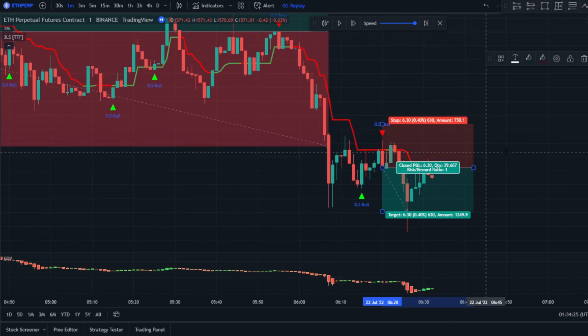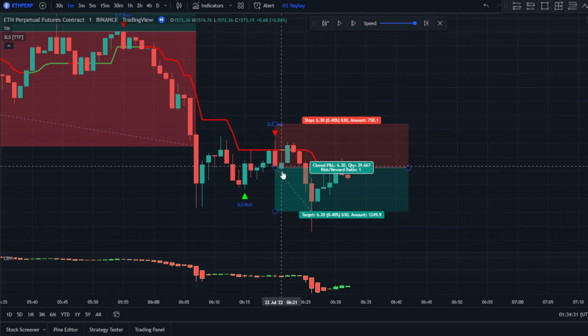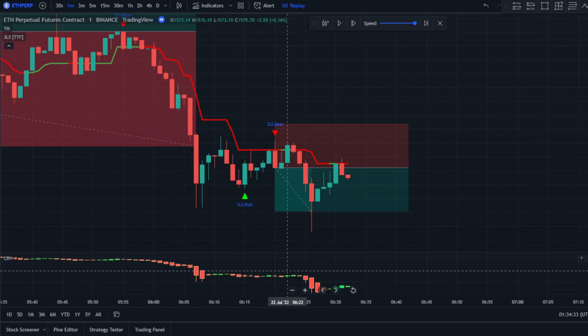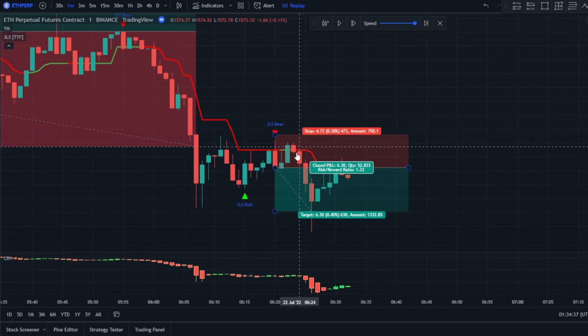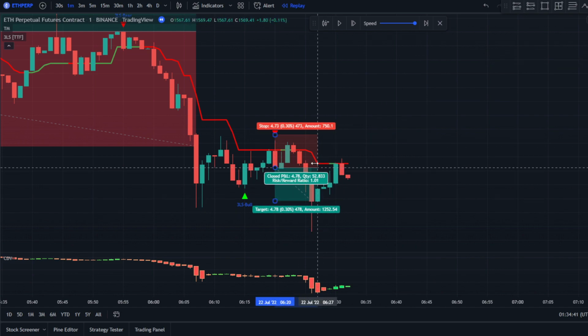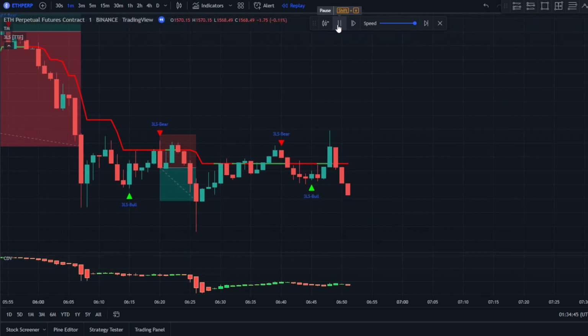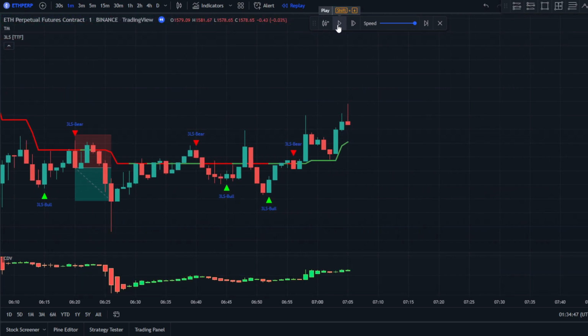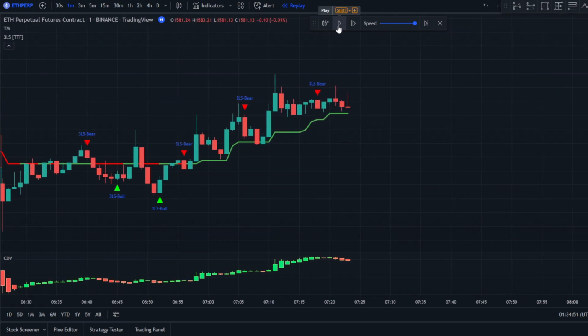We enter right here because if we look at the position, we have a short signal, price closes below the line, and we have a red signal on the CDV indicator. So all four of our confluences are valid, and we'll take 1:1, and that will be a win. So we're gonna let it have more signals. So no valid signals, still no valid signals.